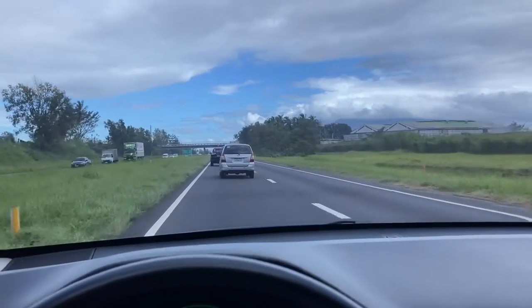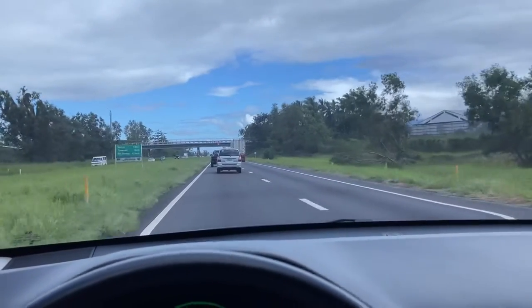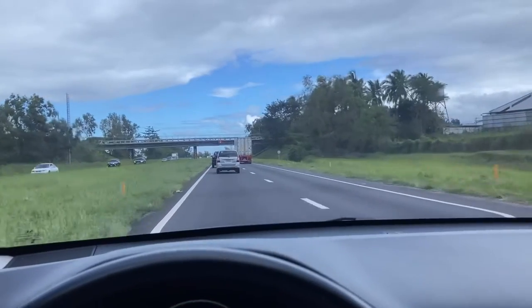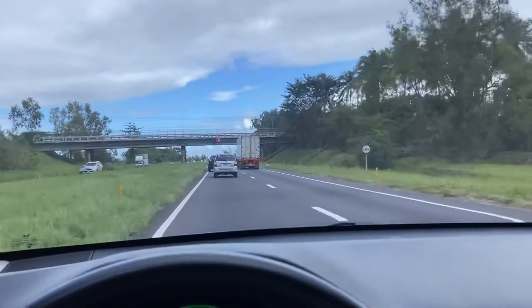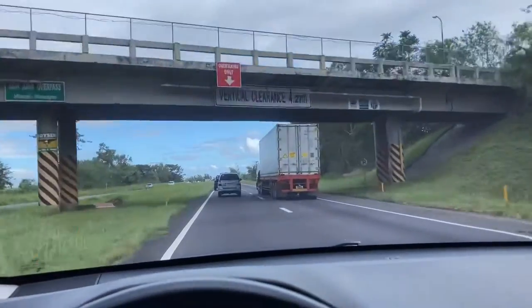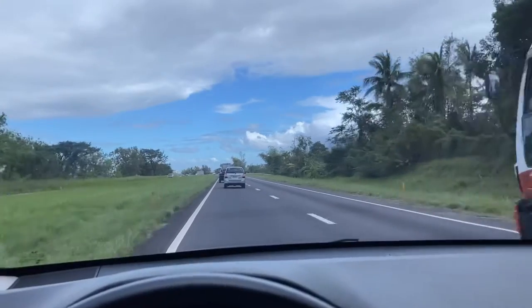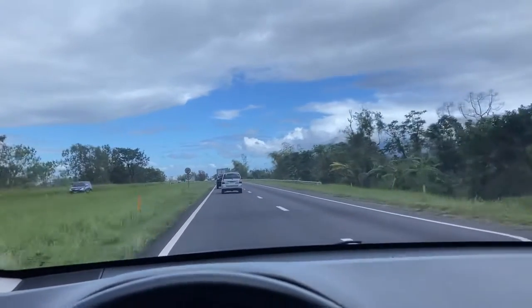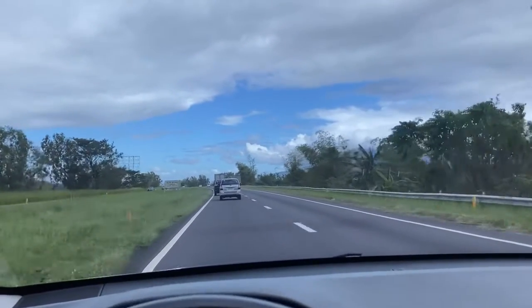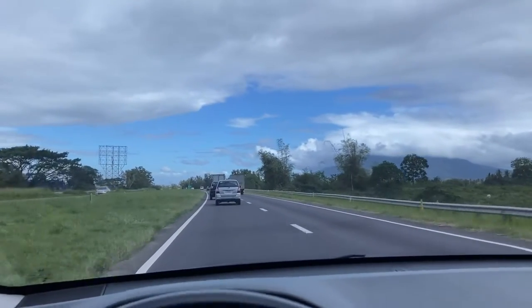This is the traffic right now, and as you can see, there's a mountain there on the right side. That is Mount Makiling. Actually, it's an active volcano. There are hot springs all around the vicinity, close to the mountain, and they have a lot of resorts over there. There's also a geothermal power plant there. It releases a lot of pressure, which is good.